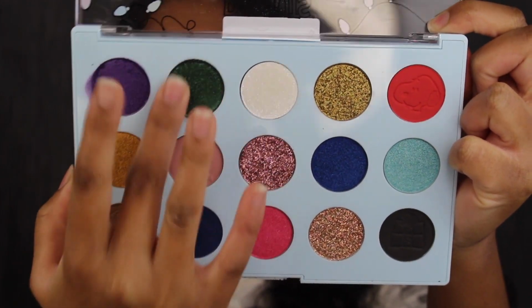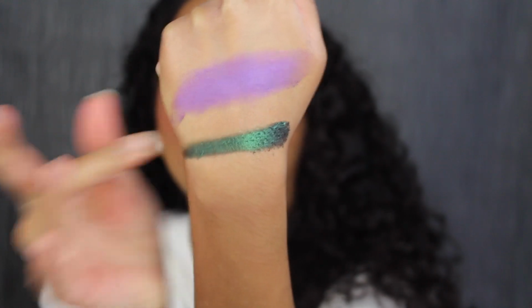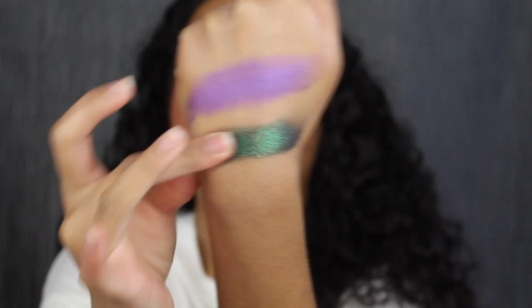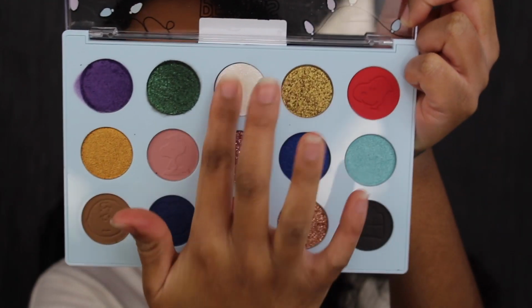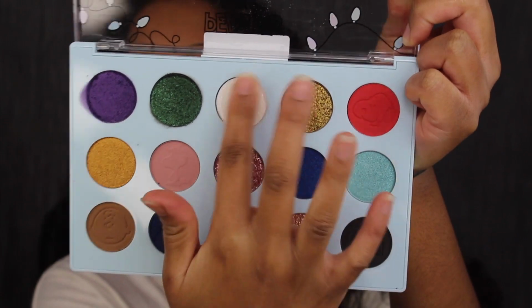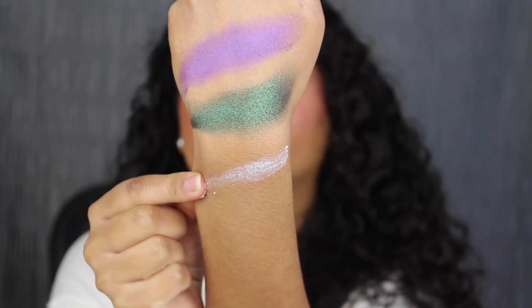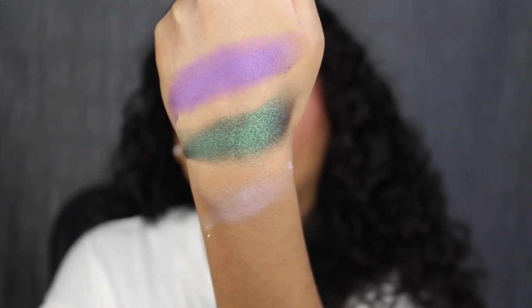Again, it's a little bit scratchy in the pan. Wow, that's super pigmented with one swipe. I love how that blended out. The next shade is called Need Sugar. This shade is nice and soft in the pan. I don't like how that's swatched.